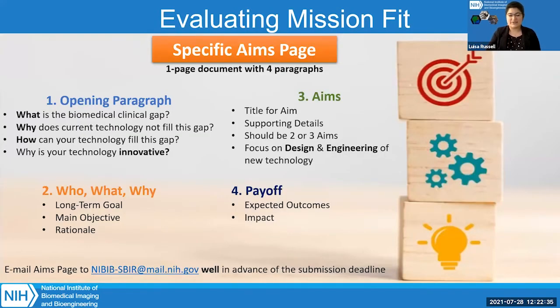So you can imagine that since we're focused on really a specific part of the tech development spectrum, on the one hand, if you're earlier stage than this, you might go to the NSF. And on the other hand, if you're later stage, then really building your platform technology, if you're now optimizing it towards something specific, you might go to a disease-specific institute or center. It's really important for us to evaluate mission fit, not only to make sure that you should be working with us, but also to make sure that you're taking advantage of all the opportunities available to you. If you have different arms of your research that should go to different institutes, you have other opportunities at those institutes that you should explore. So to make sure that you are in the right place, we really like to evaluate mission fit using these specific aims pages.